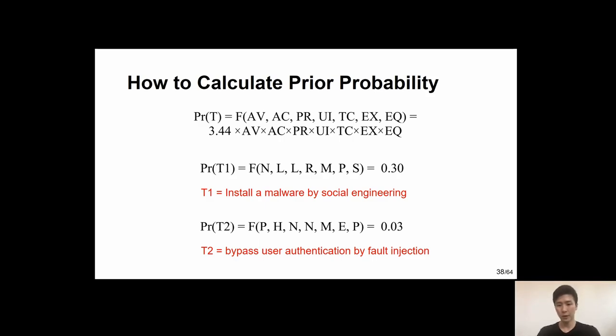And T2 is a threat that bypasses user authentication by fault injection. As for T2, it is difficult to reproduce this kind of attack. It usually takes several months or more to succeed, and a high level of expertise and special equipment are required. Therefore, based on its characteristics, the prior probability of T2 is calculated as 0.03.